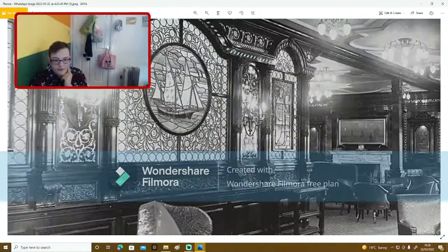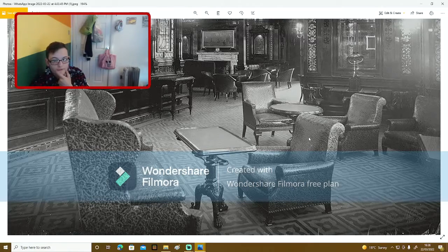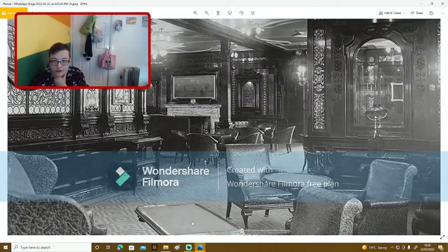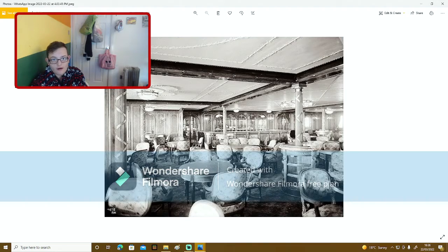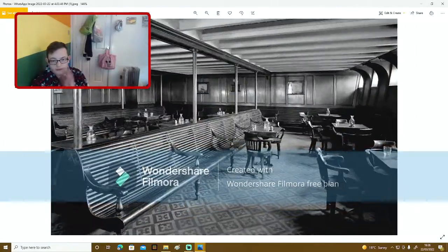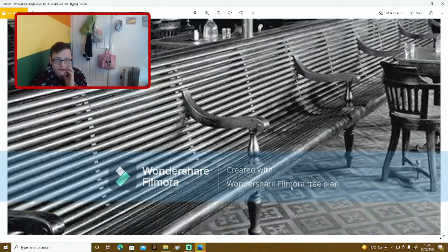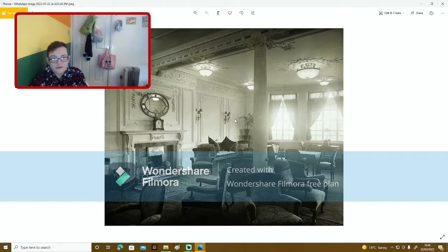So, one of them has a boat in. I like the linoleum here. But where's the spittoons? Now then, I'm guessing this is at night, judging by the fact that all the lights are on. Now this is the a la carte restaurant. It's really annoying there's so many of them going blurry when I zoom in. So we've got the linoleum tile there. Other than that, there's nothing else to see.